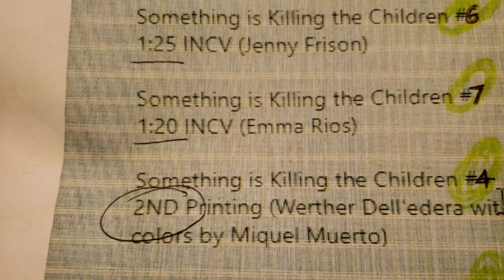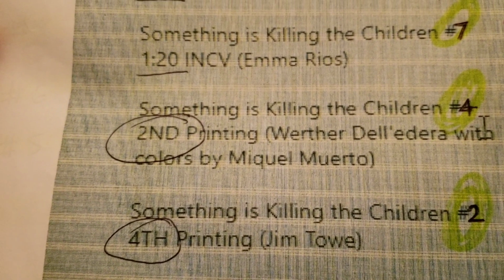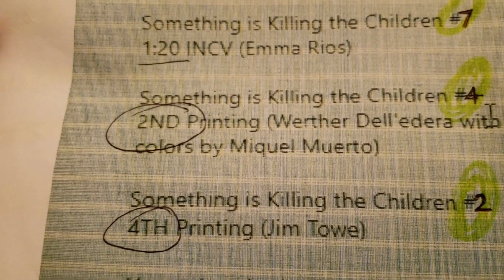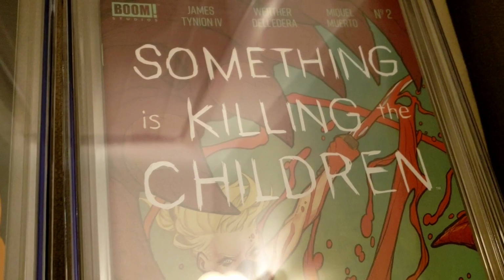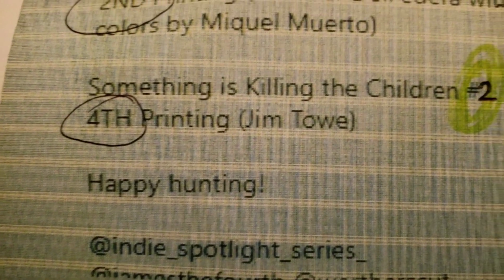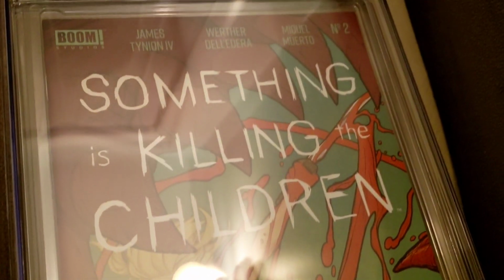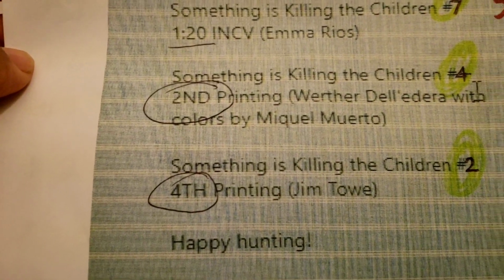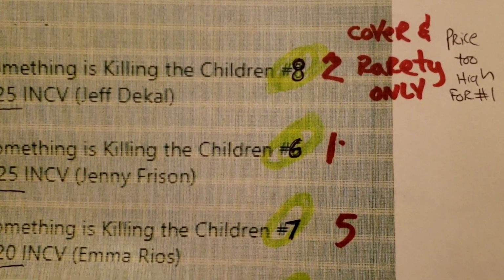Number 7, 1 in 20. The Rios variant. The second printing of number 4. No, that's actually the last one that he put out. This is the 4th printing of number 2. That's this one. That's the 4th printing of number 2. Okay. So the numbers that I put out here are, in my opinion.